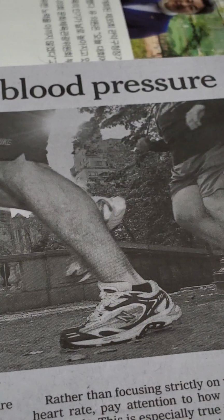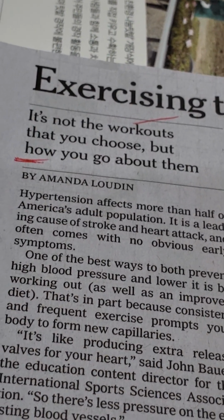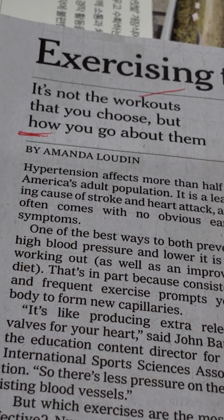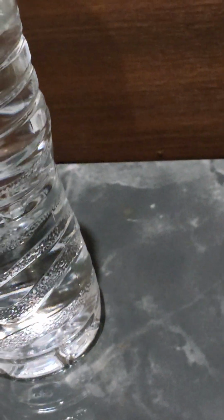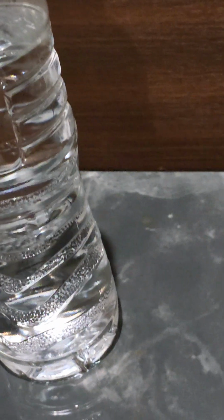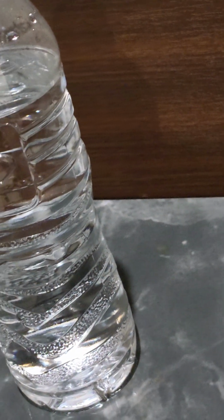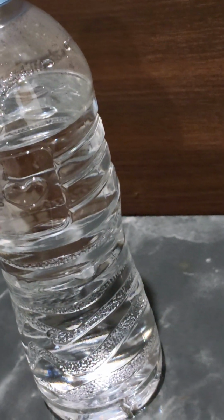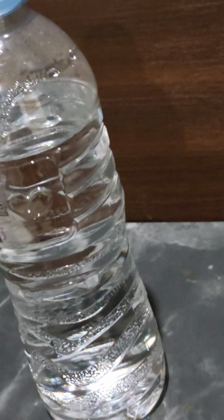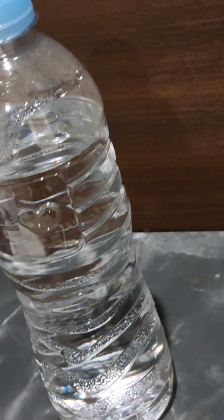Exercising to lower your blood pressure. It's not the workouts that you choose, but how you go about them. Hypertension affects more than half of America's adult population. It is a leading cause of stroke and heart attack, and often comes with no obvious early symptoms.